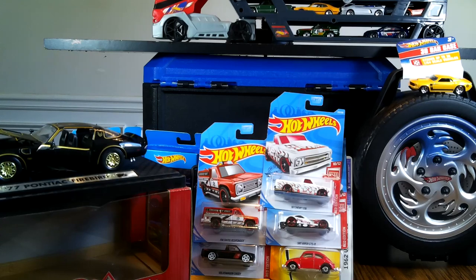I don't know which one would win that battle, but the technology would be better in the 67. But I love the body style on the 57. I mean, look at this.